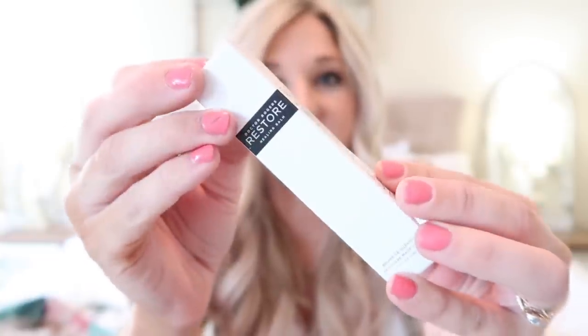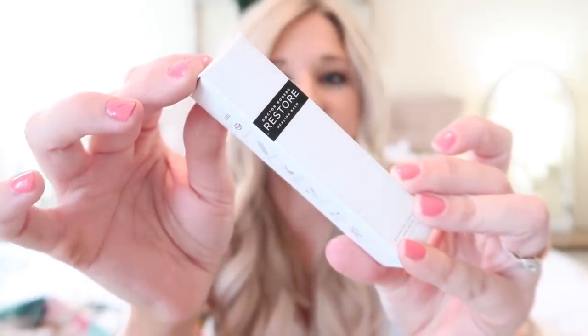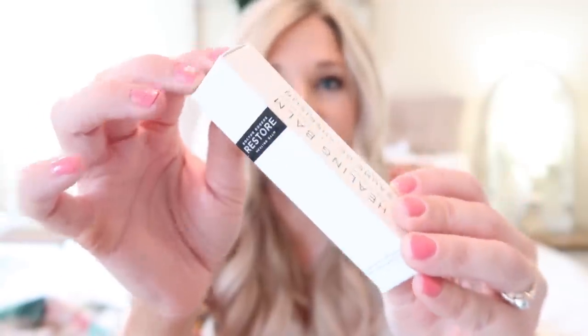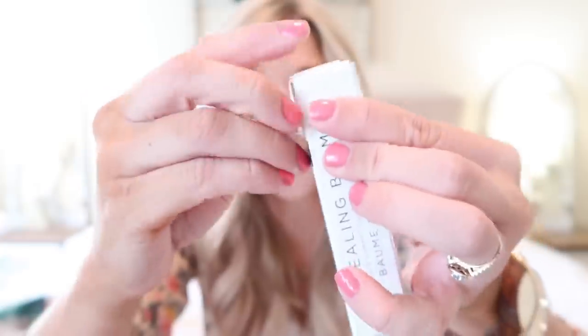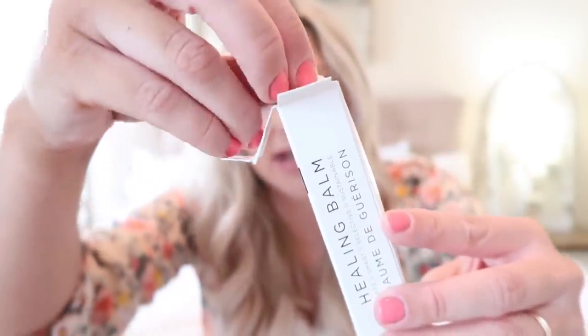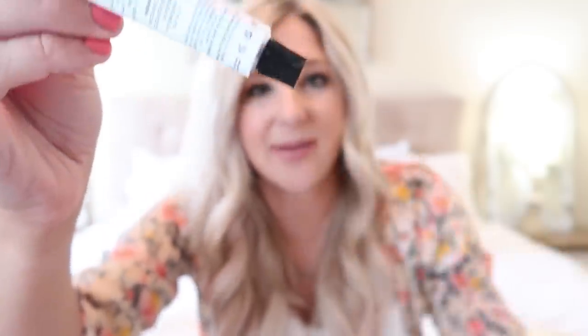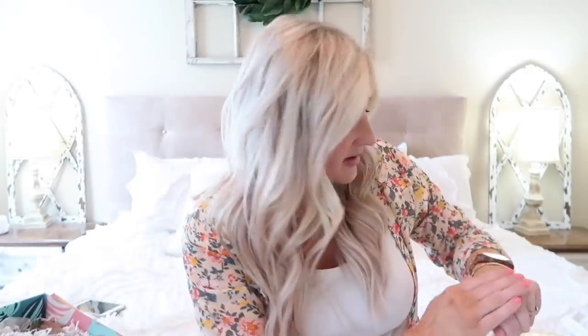All right, so another thing in there is this Restore Safe, Smart, Selective, Sustainable Healing Balm. Let's open this up and see what this is about. So this says you can use it for chapped lips, cuts and burns, severe dry and sensitive skin, beauty hacks, baby ointment. So this has all kinds of uses for it. This stuff would probably be really good for diaper rash and stuff, but it's very thick.